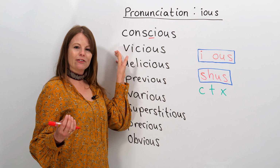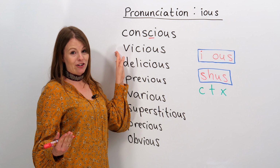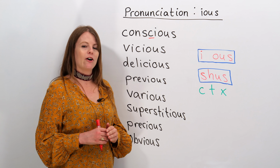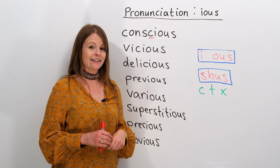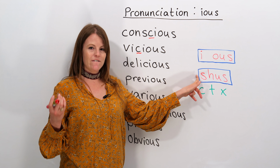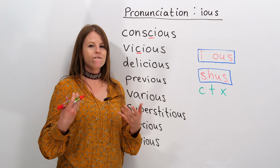Okay, so we have here the word vicious, vicious. So the first question is, you look for the ious. It has ious. What is the letter that comes before ious? Is it one of our special letters? Is it a C, a T, or an X? It's a C. So what does that mean? That means we need to pronounce C-I-O-U-S like shus. Vicious, vicious. Sharks are vicious.